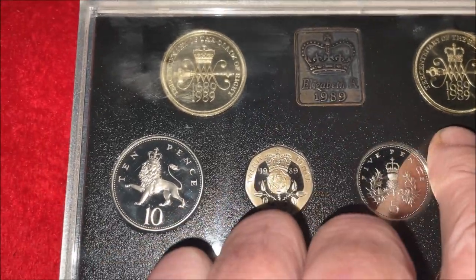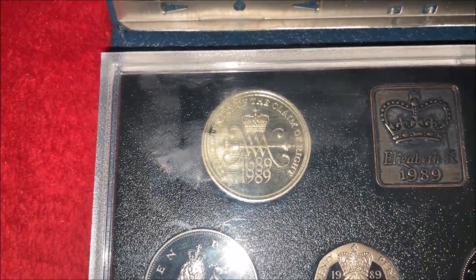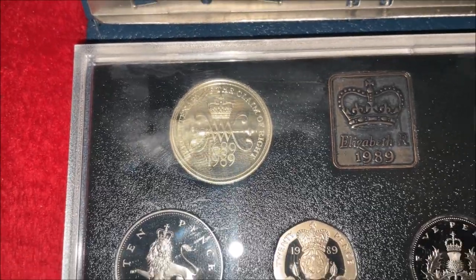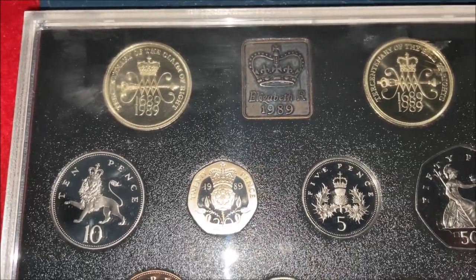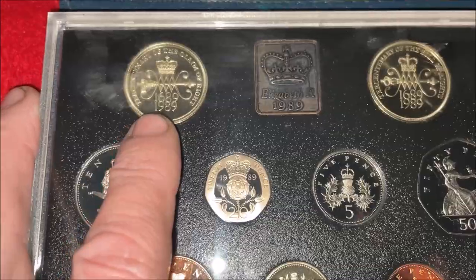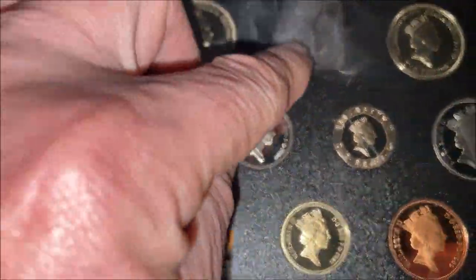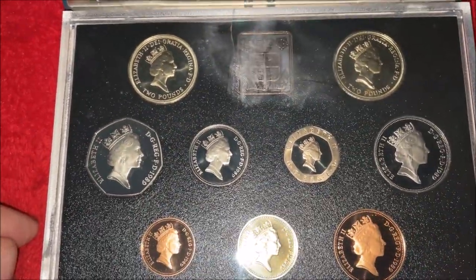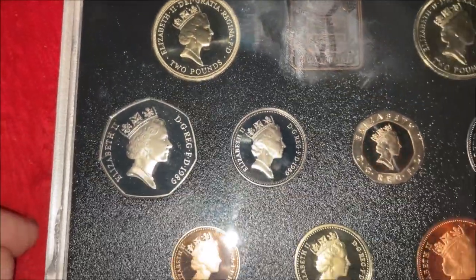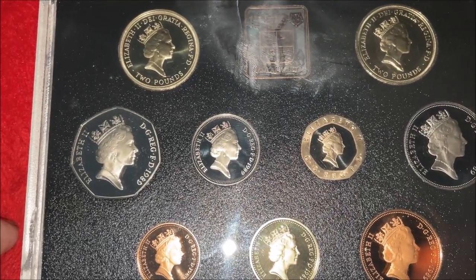Now the Claim of Rights, which is that one there, is worth pretty much what the coin set is. I mean, I paid 35 for this. You can pick them up for 40, 45, but the coin everyone wants is this coin here, the Claim of Rights. This is the Bill of Rights. Like I say, unfortunately, I really could do with another case for this. It's a shame, really, but these are proof coins. And I thought it was well worth what I paid for it.